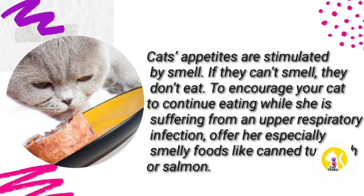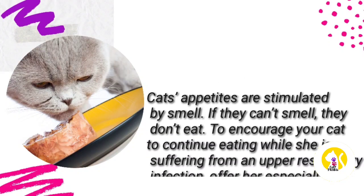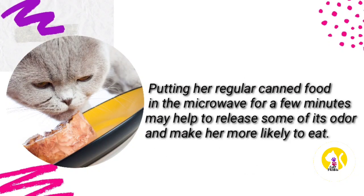Cats' appetites are stimulated by smell. If they can't smell, they don't eat. To encourage your cat to continue eating while she is suffering from an upper respiratory infection, offer her especially smelly foods like canned tuna, fish, or salmon. Putting her regular canned food in the microwave for a few minutes may help to release some of its odor and make her more likely to eat.